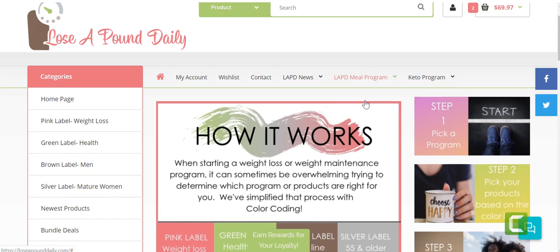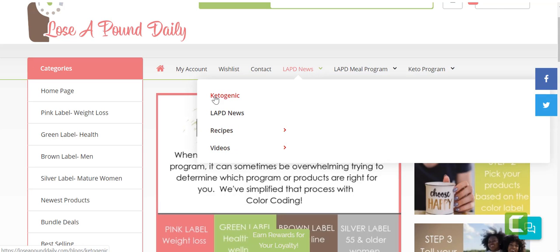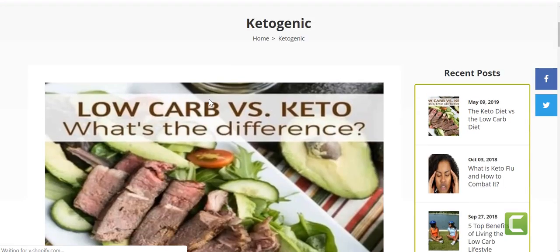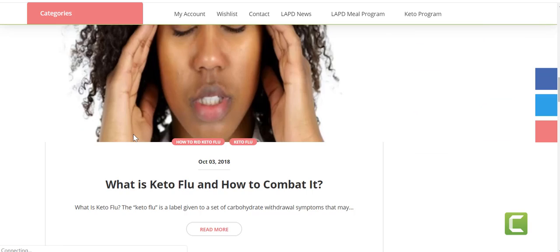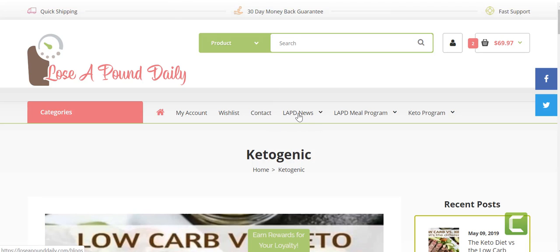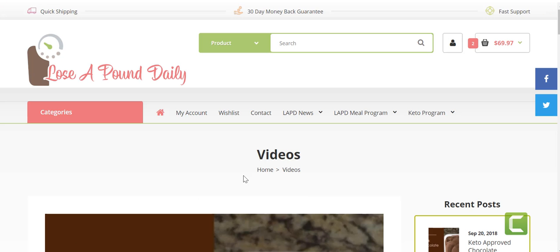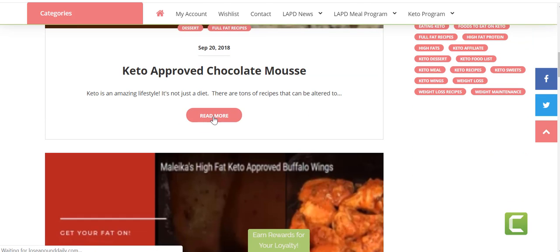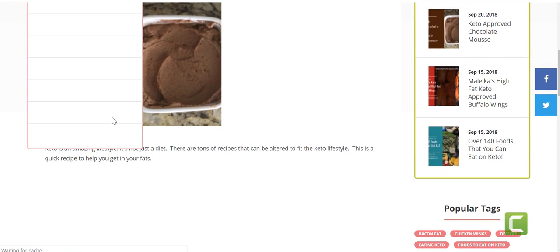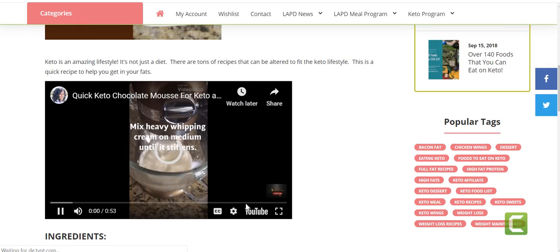So I just want to go back up to the top here and talk about the Lose a Pound Daily News. In here, we have our blogs broken out into separate categories. So this is the ketogenic. Anything dealing with keto would be here in this blog, and you'd be able to pull that up and see some recipes. You can filter here by the popular tags that are on these blogs if you were looking for something in particular. If you wanted to look at some of the videos, you could go in here and it'll bring up some of the videos that we've done. These videos are housed on YouTube, so if you click here to read more, it'll take you to the video, and the video will then take you to the YouTube channel, and then you'll be able to watch it on here.